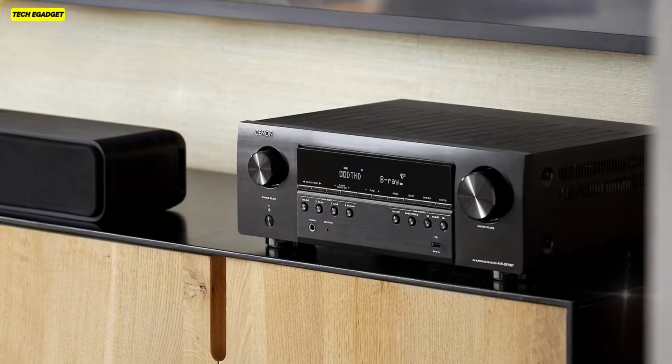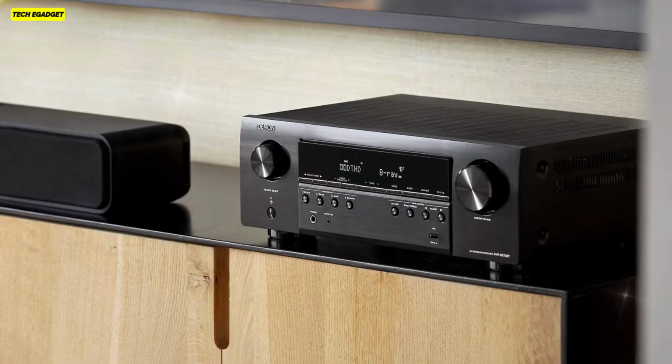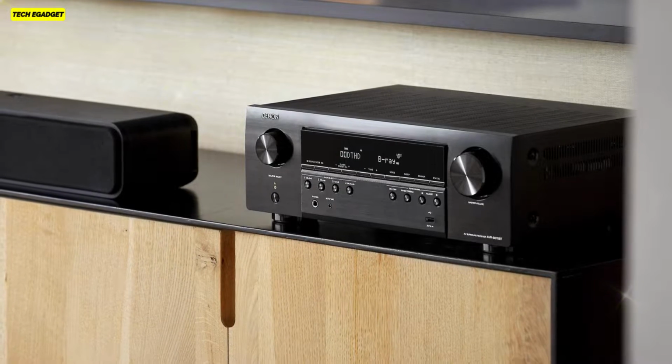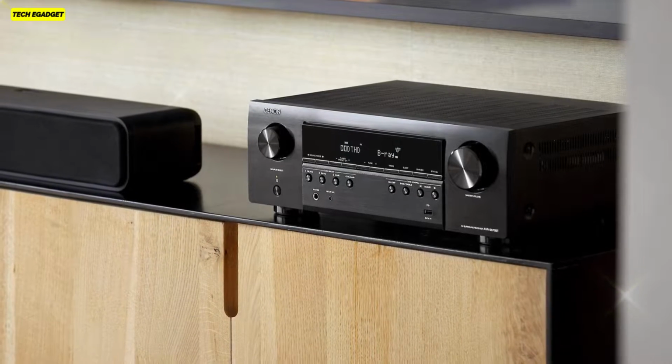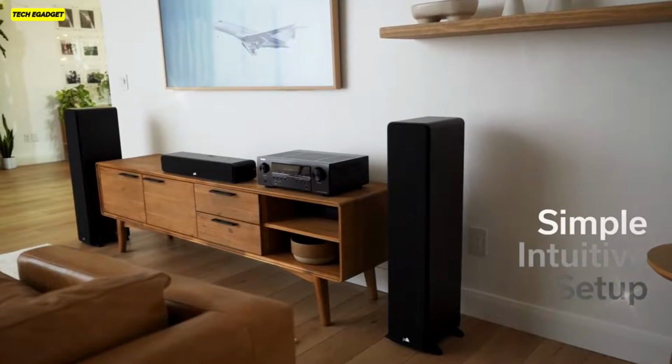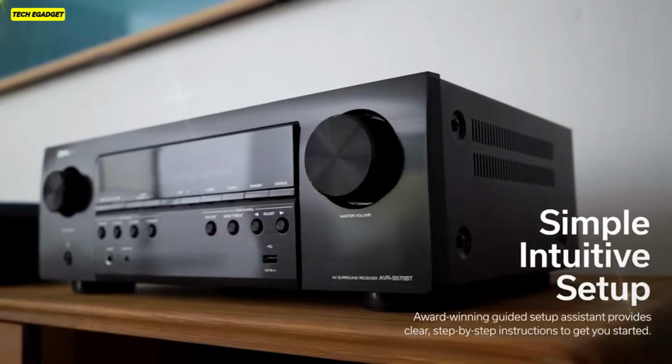Regardless of price, the Denon AVR S570BT is an excellent television receiver. This wouldn't work well in broad areas since it lacks the power of more expensive receivers. It won't let you down, though, if you put this in a modest to medium-sized room.